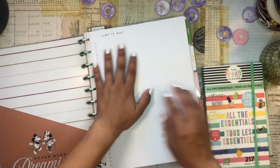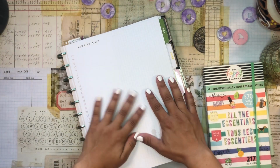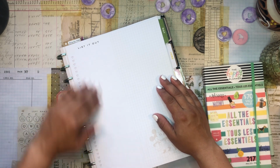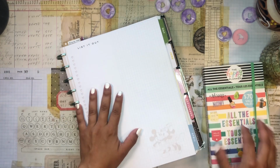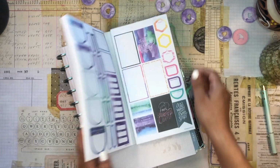But basically I'm gonna plan out my day using this big filler paper. It's huge and I just need a long list like this. I have with me all the essentials, sticker book from the Happy Planner.